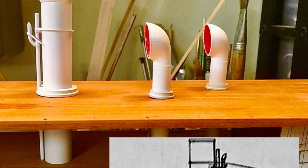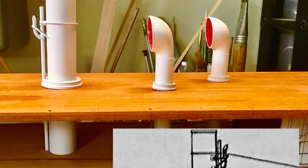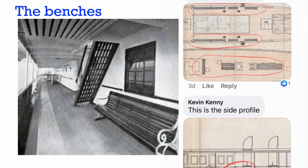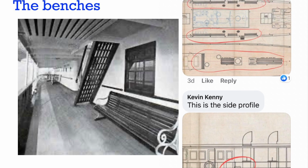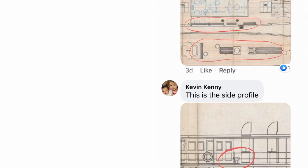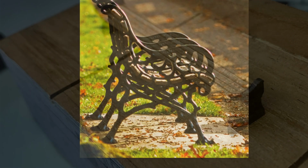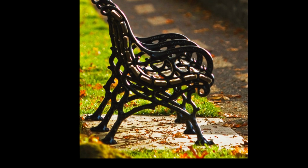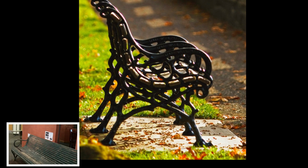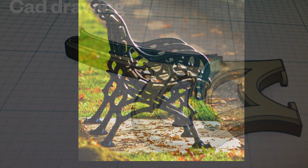And so this is my view, really a reflection of the plan more than anything I found on the net. There were some long benches shown in the drawing on the upper deck, and I couldn't find anything close to this, so I just copied the bench as best I could, and the end result is what you see here. In the case of the benches with back supports, there were many images on the net of typical benches of this nature that were used on steamboats at the time. This is the one I chose to build.